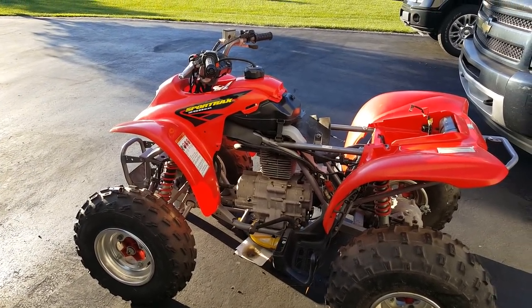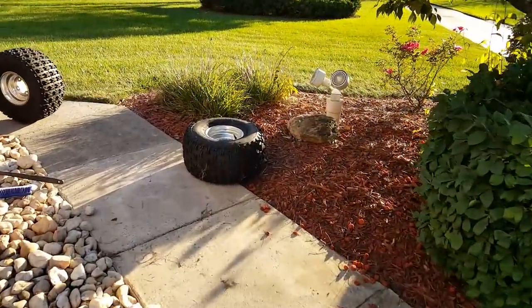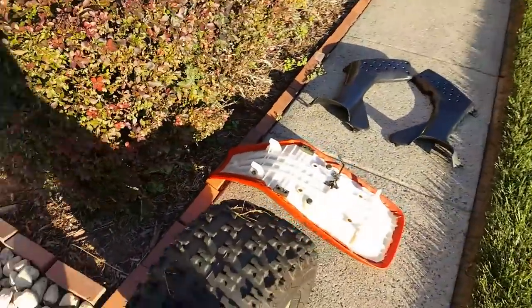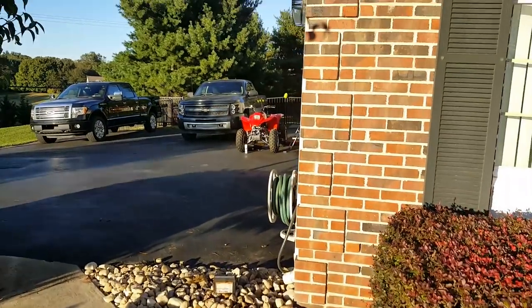I have the new side piece to go on, and I just have to throw on the 450R tires that I have sitting over here. These should bolt right up. They have some pretty decent hole shots on them. Same size rims and stuff, so they'll fit on there nicely.